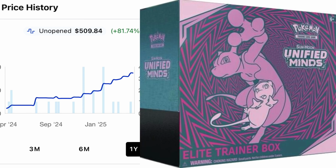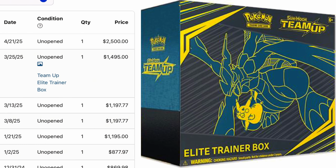As my final point about the sealed Pokemon Center ETBs and how I disagree with his point, let's look at Unified Minds and Team Up's ETBs respectively. Right now, a Unified Minds ETB is right around $500 and a Team Up ETB is around $1,400. Obviously, with both of these ETBs, they come from great sets and they have really beloved Pokemon on the front with Zekrom and Pikachu and Mewtwo and Mew. People are still buying these and they're going up in value.